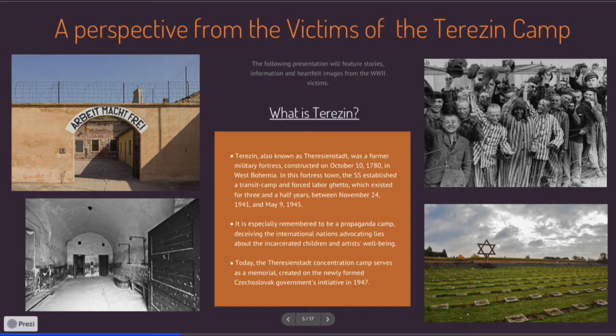Terezin is especially remembered to be a propaganda camp, where they deceived other nations into believing that they were taking care of the people in the camp, in particular children and artists. Today, the Terezin concentration camp serves as a memorial created on the newly formed Czechoslovakian government initiative in 1947.